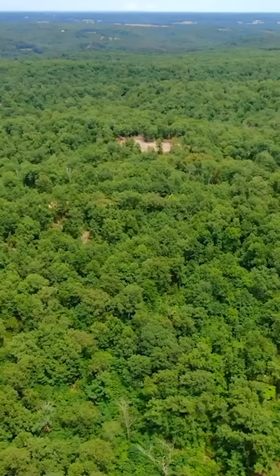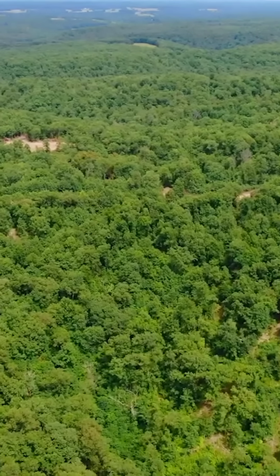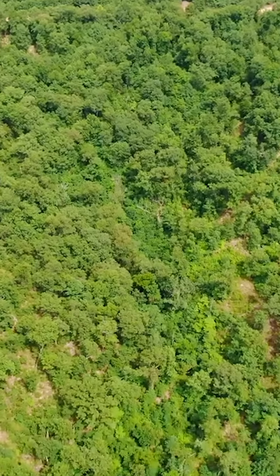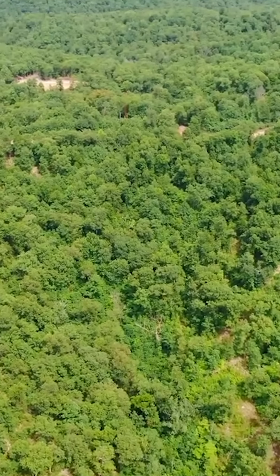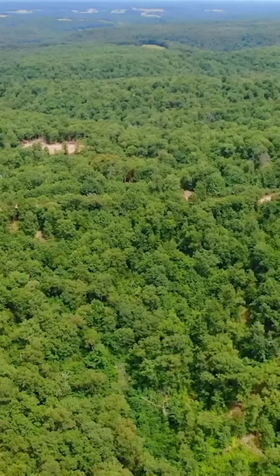So as we look easterly, we're looking over the property. You can just see the easement road. And we're going to pan around and probably come back across. Right in the middle of the screen, if you look from the bottom up, that looks like that little valley area that we mentioned, which would be on the north side of the property.